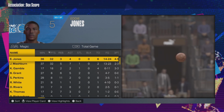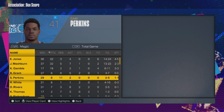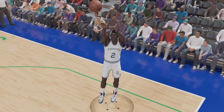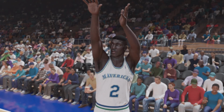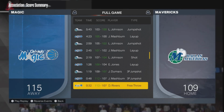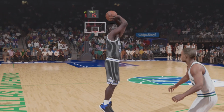Meanwhile, 32 points for Eddie Jones, 32 for Jamal Mashburn. Two young studs really showing out, really trying to show Larry Johnson what he's missing. But at the end of the day, I still think this was the right call. Mavericks needed the star. Magic, they need assets. I don't know, it just feels right. It feels right to have this deal go the way it did.